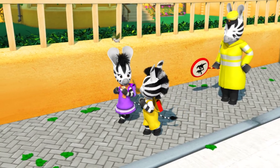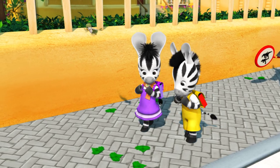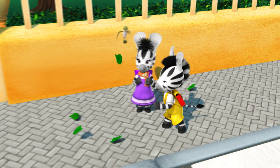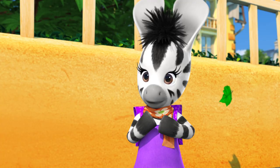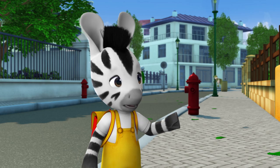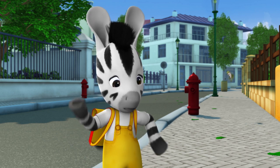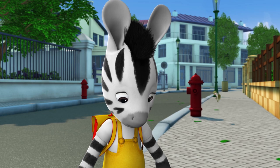So, what did you do next? Well, I saw this really pretty leaf, and I picked it up. And then your scarf blew away. And then, here we are back home again. And I haven't found my scarf. I better go and tell Mum.